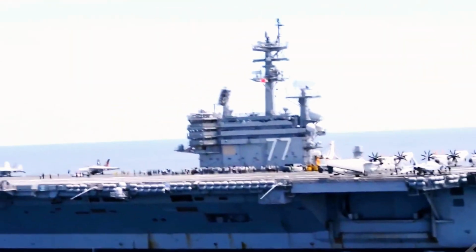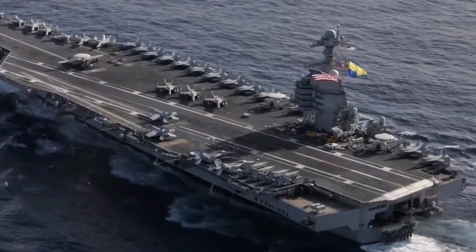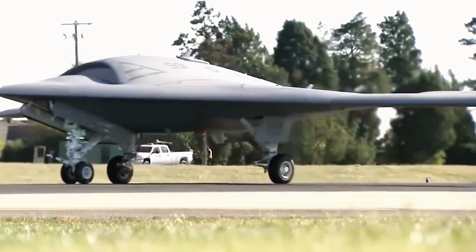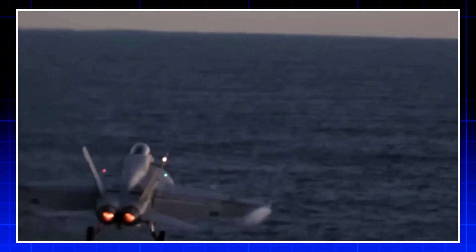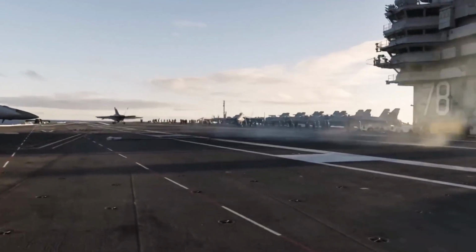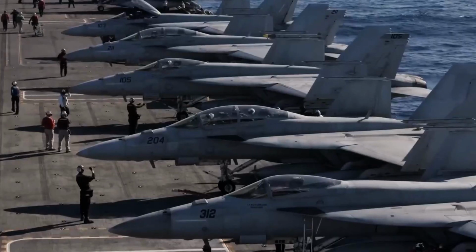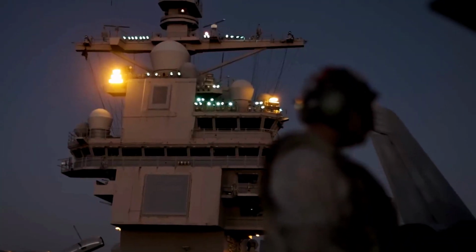Its massive F-135 engine gives it blistering acceleration, especially when afterburners kick in for quick bursts of supersonic speed. Thanks to its larger internal fuel capacity, more than double that of an F-16, it can stay in the fight longer and venture deeper into contested airspace without refueling. A true long-range hunter. But what truly separates the F-35 is its brainpower.